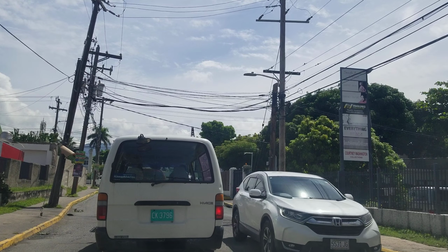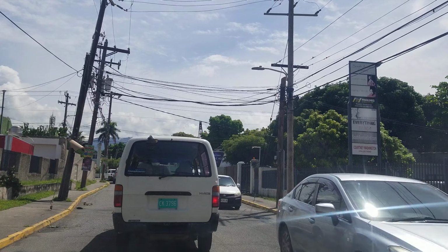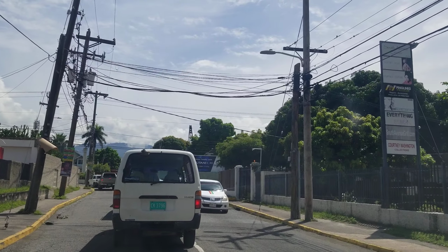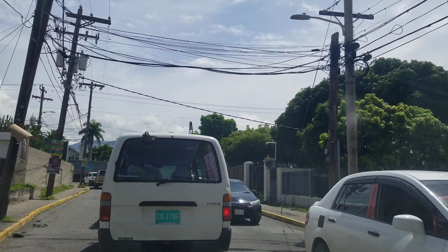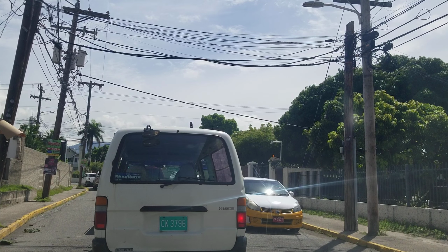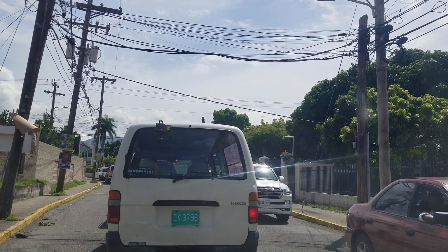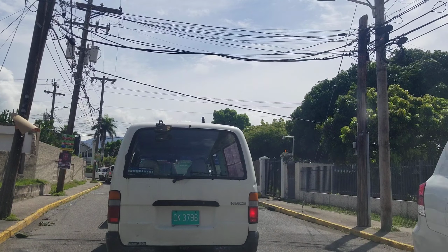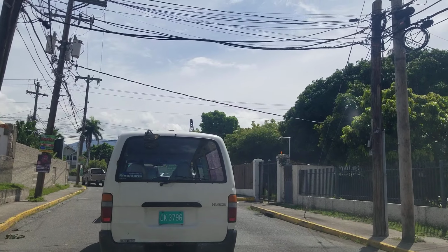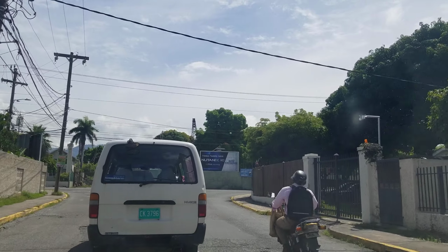Alright, so straight ahead is Waterloo Road. Turn left, you take Waterloo Road down to West Kings House Road. That's where you're going to find the Fontana Pharmacy, the Wendy's, that plaza. And if you turn right, you take Waterloo Road down to Trafalgar Road, and also the intersection with Hope Road. Basically, you turn right, you go down by Devon House. So we're going to turn right today and go onto Waterloo Road and then Trafalgar Road.